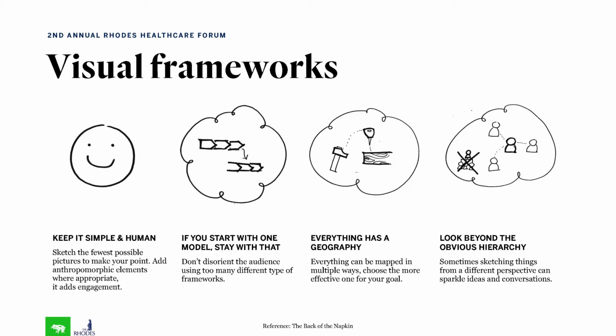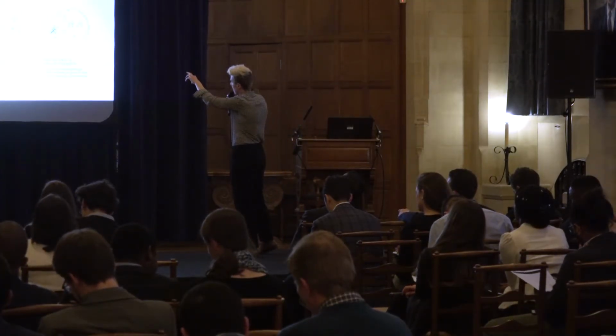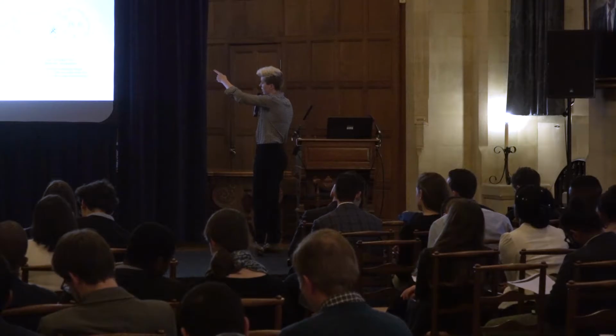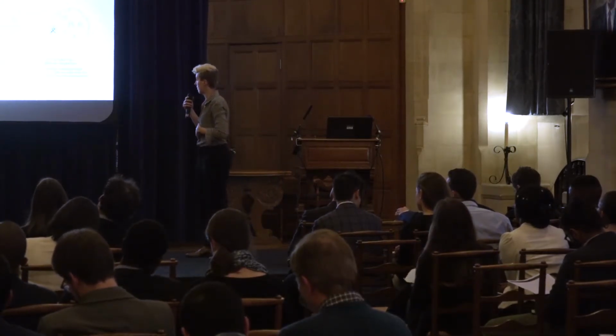Everything has a geography, a relationship, so according to where you put things on paper, you are creating a relation. And look beyond the obvious hierarchy. If you want to represent a group of people and you create a hierarchy, like on the left, you give one idea. If you express the same concept like on the right, actually you express a different idea of relationship.